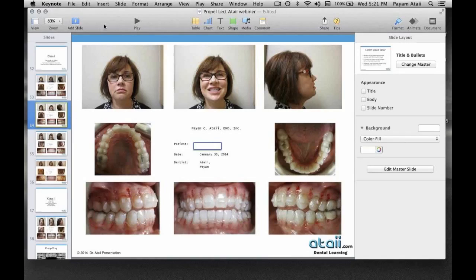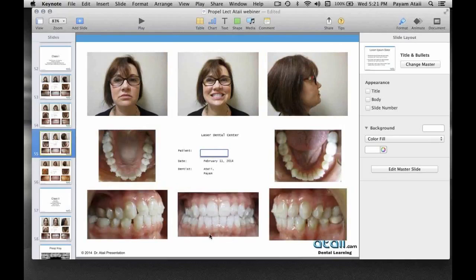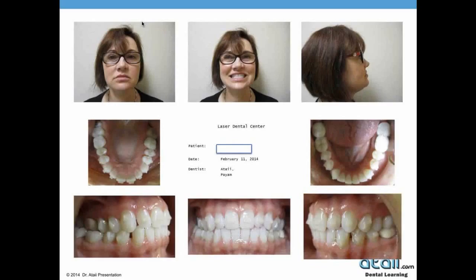The next visit is typically anywhere between 4 to 6 weeks. You bring the patients back. I don't bring them back 24 hours after. They heal up nicely, again, as if you've done a periodontal probe. And when do we decide that the patient needs more Propel? Okay, if you see this particular patient, she's tracking beautifully. If the patient's tracking fine, they're changing the aligner every week, you're fine.